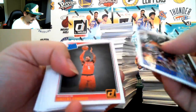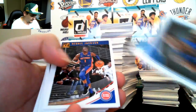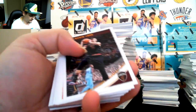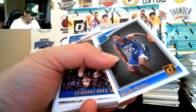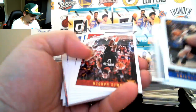Kevin Knox. Vincent Edwards. Mitchell Robinson. Jerome Robinson. Anthony Simons. Why are they on? Melvin Frazier. Look, turn this up. Now it's up the other way. Great.